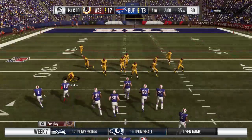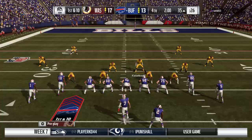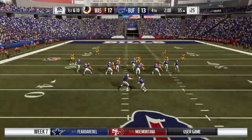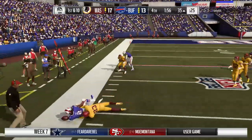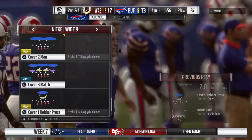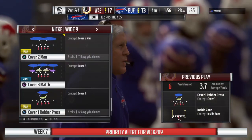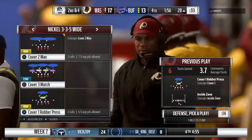Ball up to the 35 now as they come up on 1st and 10. They'll run it now out of the gun. It's a 6-yard gain on the ground, and that'll make it 2nd and 4. I like it. I like the call. Still an opportunity to run the football and chew up a little more time off the clock.